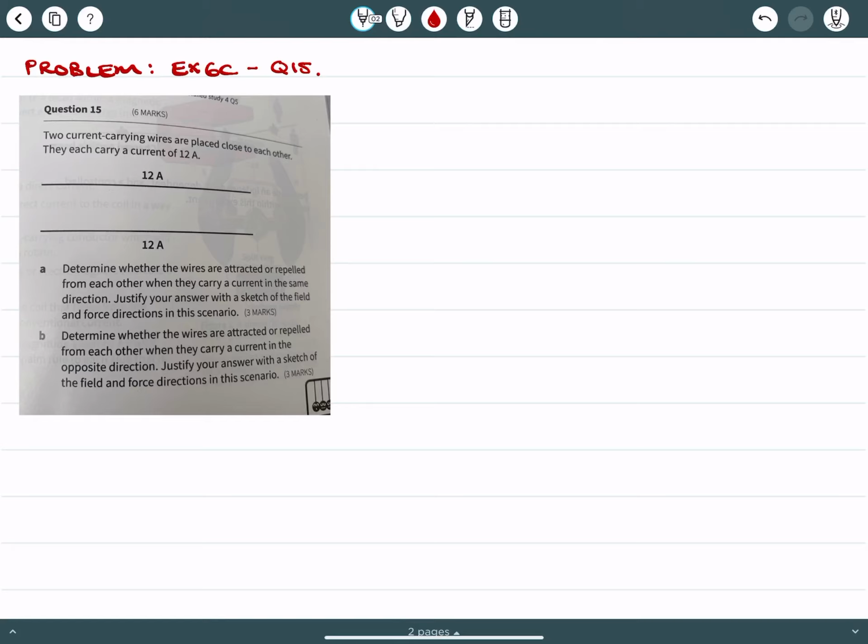A, determine whether the wires are attracted or repelled from each other when they carry a current in the same direction. Justify your answer with a sketch of the field and force directions in this scenario. B, determine whether the wires are attracted or repelled from each other when they carry a current in the opposite direction. Justify your answer and sketch the field and force directions in this scenario.